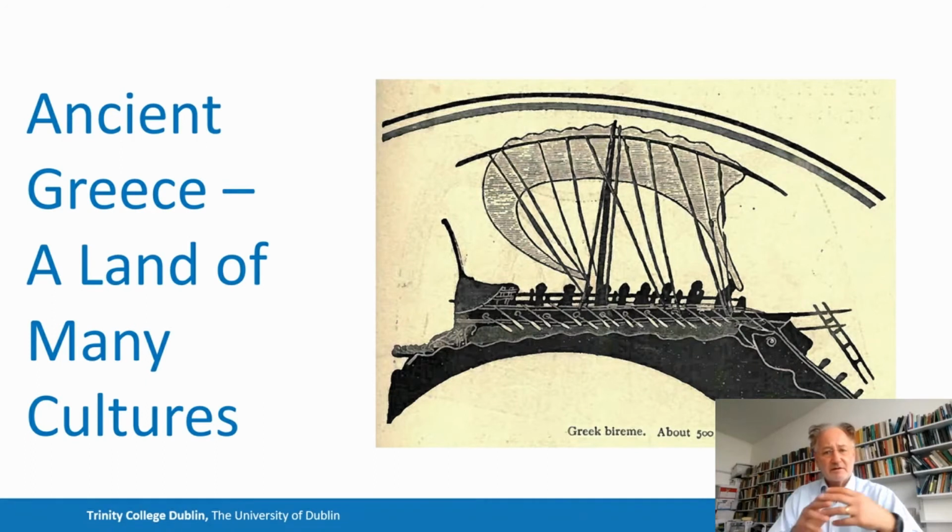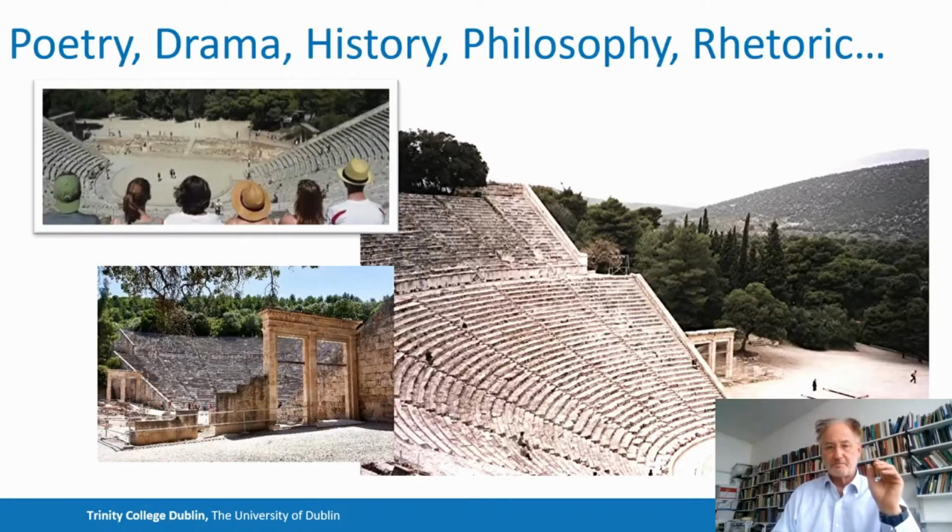Ancient Greek is the language of great poets, like Homer, who sang about the Trojan War, and Sappho, a powerful woman's voice, singing about love, desire, and politics. Greek is the language of Athenian tragedy, which flourished in the 5th century BC. You may have read or even seen the play Antigone. It's 2,500 years old and still going strong, as some of our students visiting Greece here, sitting in the theatre at Epidaurus on a study trip, can tell us.